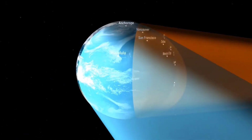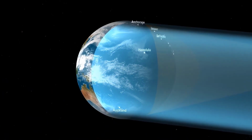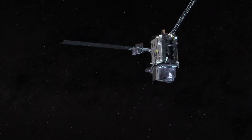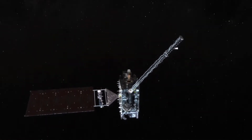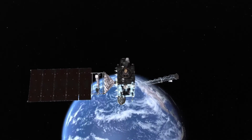In late 2017, GOES-16 officially took over operational duties in the GOES East position, while NOAA's GOES-17 took over the GOES West position in early 2019. Once GOES-T is in orbit, it will be moved into the GOES West position, and GOES-17 will be placed on standby.